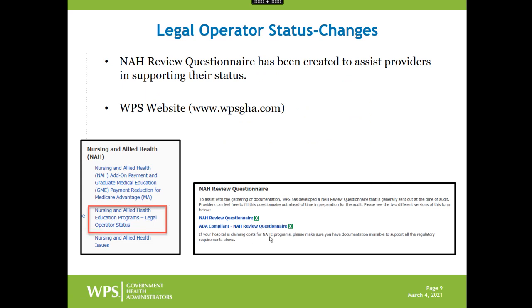And if you go to our website, www.wpsgha.com, we have a nursing and allied health section with a few different articles on there. And you can see information about the legal operator status. That information about the change request is there as well.